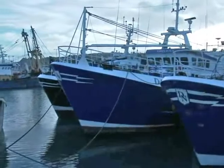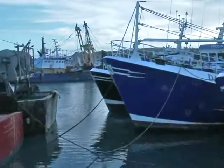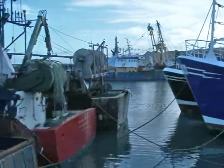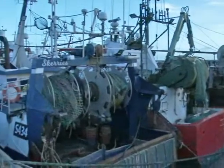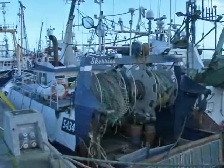Howth, Ireland is a pescatarian's dream. And this little fishing village just outside of Dublin has an amazing history as well. Norse Vikings first invaded Howth in the year 819. And you know what? It's been going strong as a fishing village since the Middle Ages.